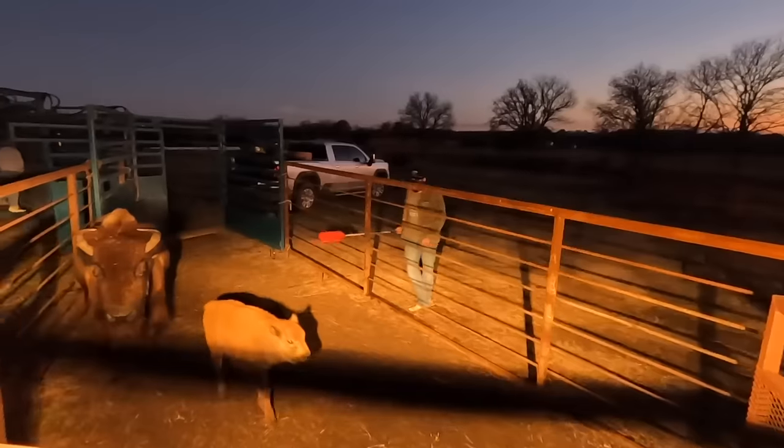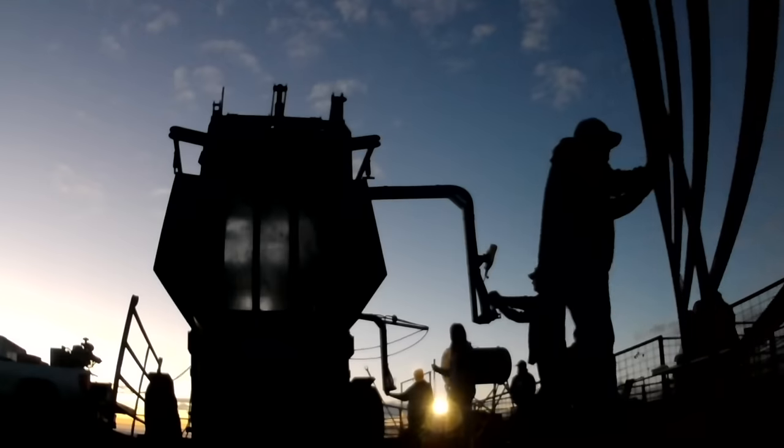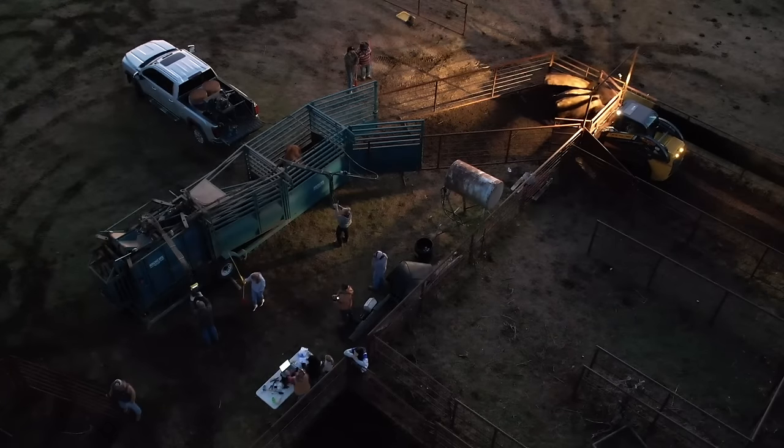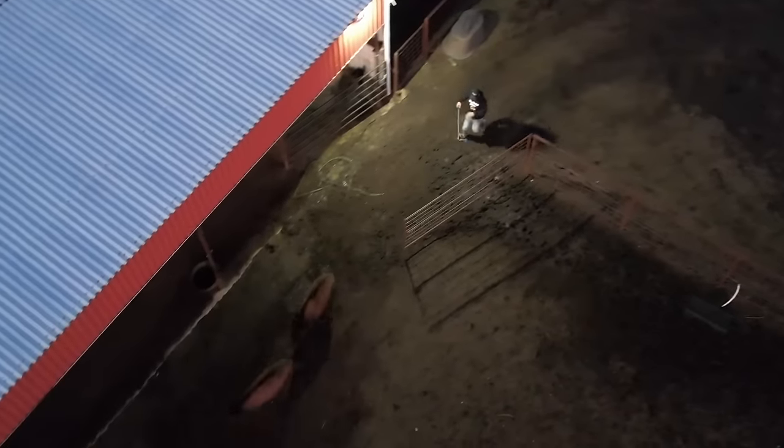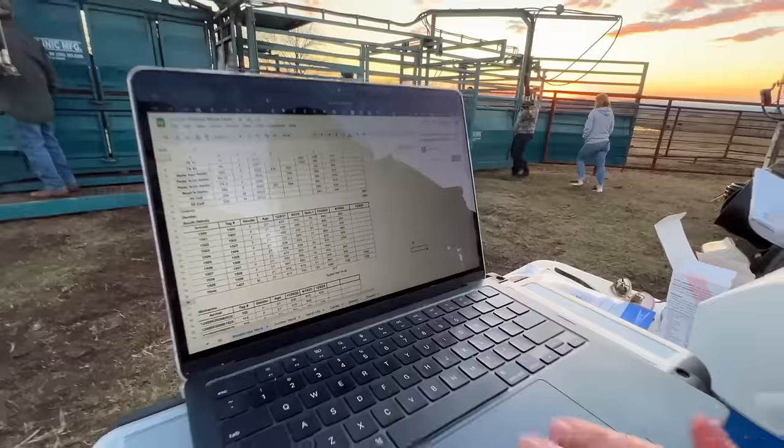Try. No, not yet, Doc. We got one backwards. They can't see you very well, and you can't see them. 1508. Yep, she goes right back out in the pasture.